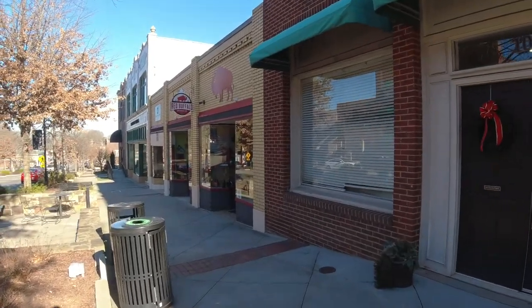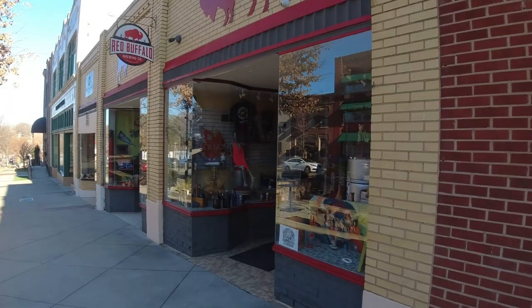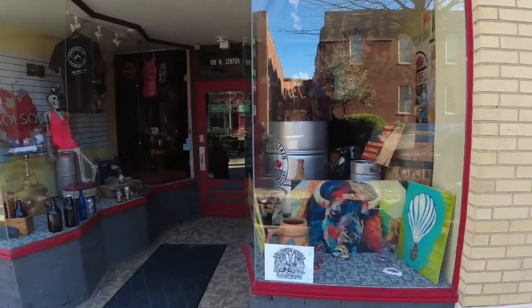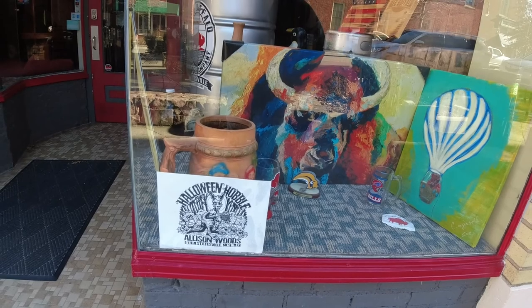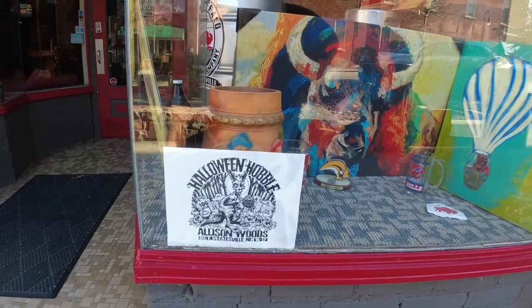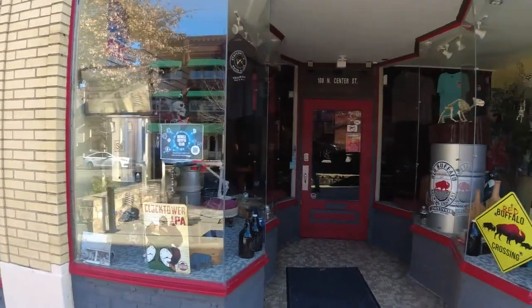And as you head down this way, there's the Red Buffalo Brewing Company. All kinds of swag all through here. Check it out. It's awesome. Halloween Hobble. I wonder if that was a t-shirt, because that's pretty cool graphics right there. Looks like it is. Looks like an iron-on or something. But this is Red Buffalo Brewing Company. Not open just yet.